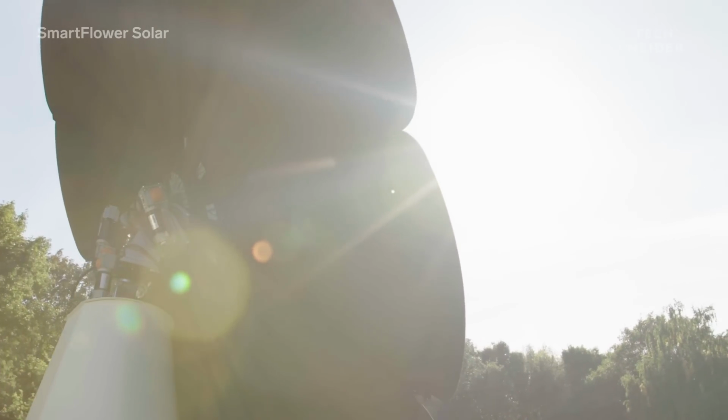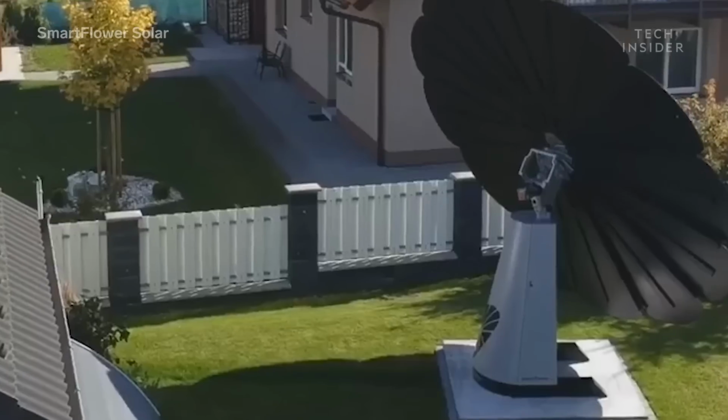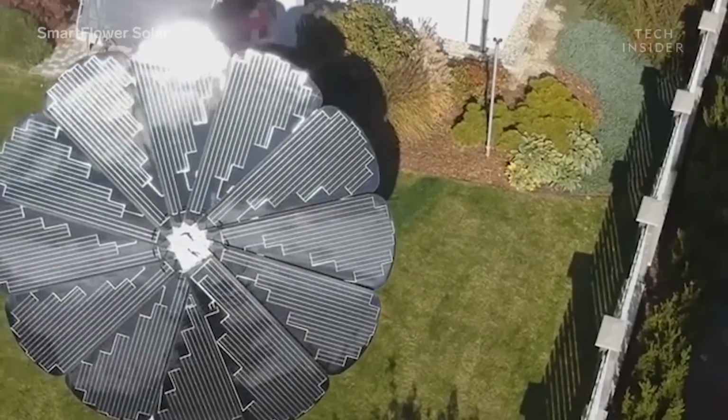SmartFlower is a bold and visual statement. It also expands the universe for people that want solar energy, because there are many people that, because of the age, condition, or orientation of their roof, are not good candidates for solar energy. So the SmartFlower really allows more people to contribute to a cleaner and healthier environment.